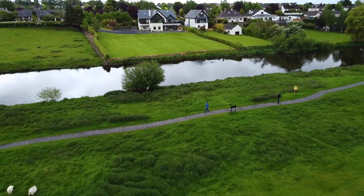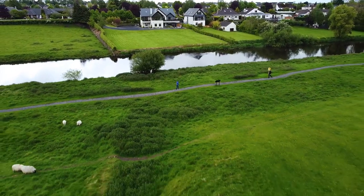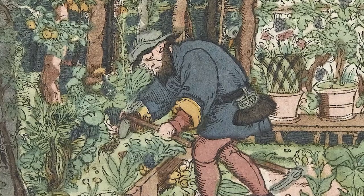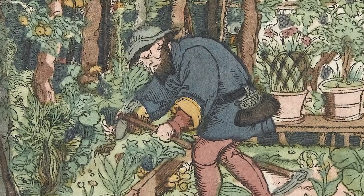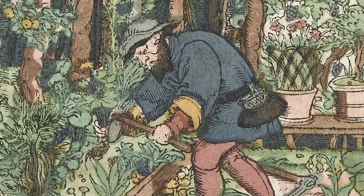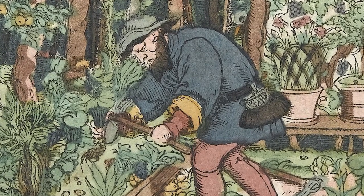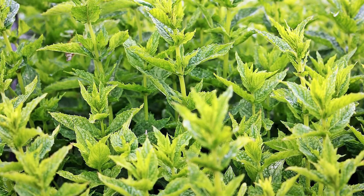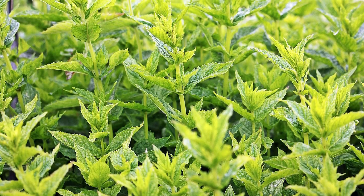This is our wild mint. Now, mint is not a native. And mint, it is said that the Roman generals forbade their soldiers to partake of mint prior to battle in case their increased lovemaking would weaken them in that battle. So beware, beware if you partake of mint.